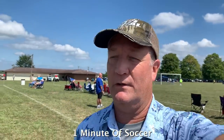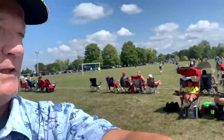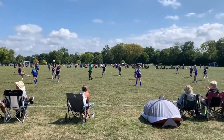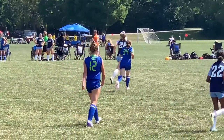Well, now I'm over here at the soccer fields and Lily is number 34. And the game has just started. Let's see, where is she? Oh, there she is. There's Lily right there. We got live action going on.